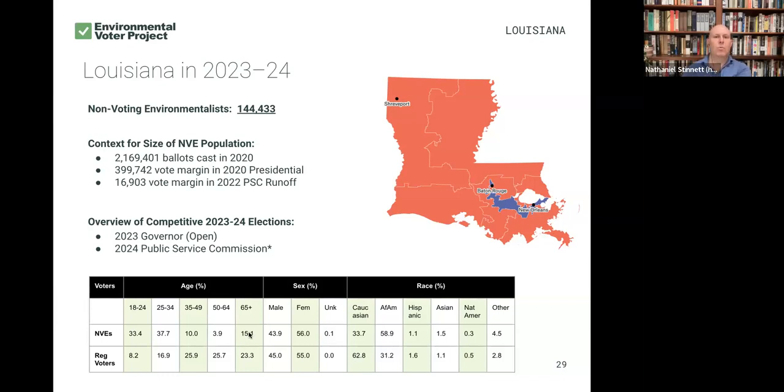Once again, we see it's not just young people, but 65 and up that are popping. We also see that flip among white and Black voters. There are twice as many white voters as Black voters when you look at the entire electorate, but when you look at non-voting environmentalists, it's twice as many Black voters as white voters. We don't see that Hispanics are overrepresented in Louisiana, but we do see a bump among AAPI voters.